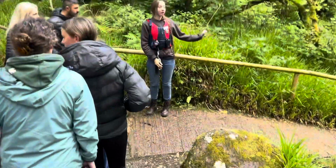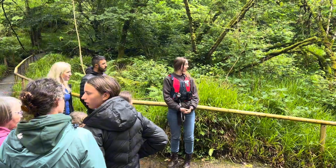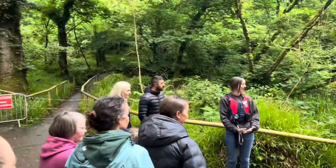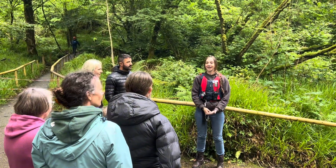So behind me there you'll hear and see the Claddock River. We're going to be travelling along this on our wee boat journey. It is a wee bit quieter once you get inside, so it's not going to be that much of a current. So before we go into the cave, a few wee things to tell you.